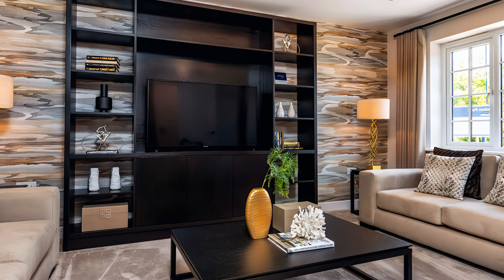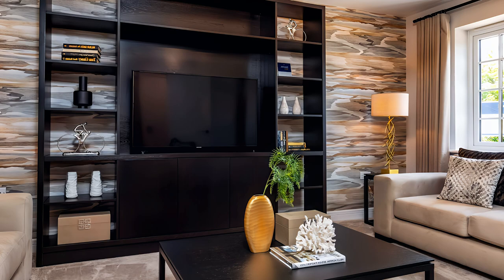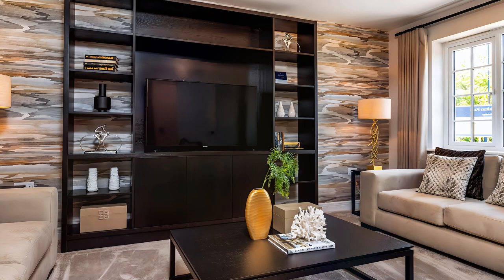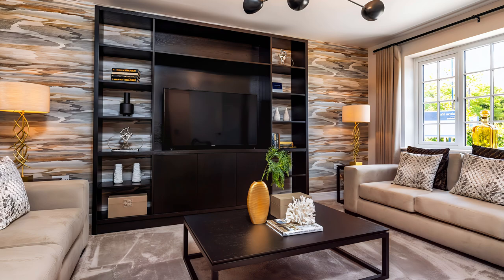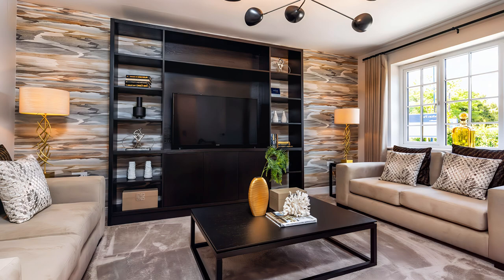The TV wall in this image is a striking feature of a contemporary and well-lit living room. It shows a large flat screen TV that is centrally mounted on an elegant black shelving unit. This unit has various compartments, some of which are filled with decorative items such as books, vases, and other ornaments. Adding an artistic touch to the room, the wall behind the TV and the shelves is adorned with a multicolored abstract pattern. This modern and elegant design of TV wall enhances the aesthetic appeal of the living room.